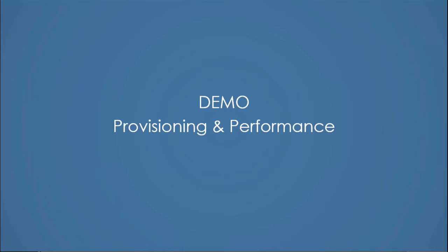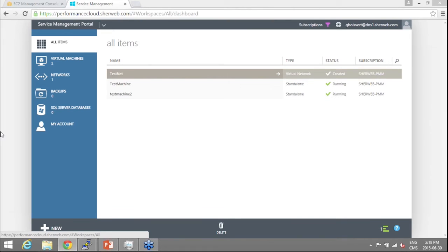All this is nice and theoretical. I'd like to take a little bit of time and do a practical demonstration of our control panel and of the servers themselves. So I'm going to switch out from this and go into our control panel. Let me just make sure that everybody can see my screen. Yes, great. This is what our technical control panel for the Performance Cloud looks like.